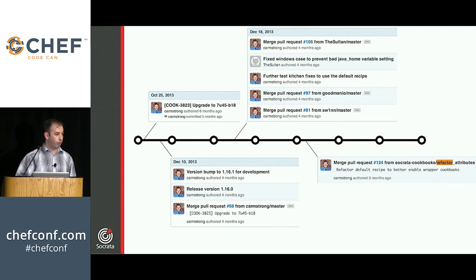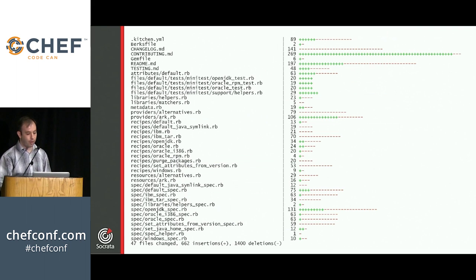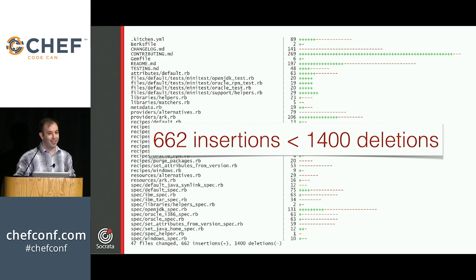We've done a lot of work to make the Java cookbook, which frankly was one of the older cookbooks and a little long in the tooth, better. So I ran a little diff here of all of the changes from the time that we took it over to now, and you can see that there's actually been a heck of a lot of changes. One of the things that I'm the proudest of is that I love red code a lot more than I love green code. If you've got less to maintain, that's a great thing. So we got rid of a lot of redundant code, added a whole bunch of tests, and the Java cookbook has really come a long way.